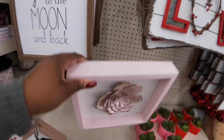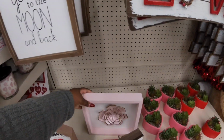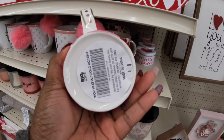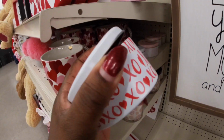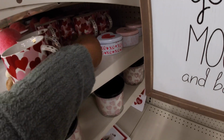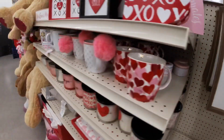This is cute. The rose gold and the gold type of color. Blush pink. This is $12 for this one. The cute mug glass. It has the heart on the inside of it. And on the handle, this is $4. Cute little tins. It says be mine. Is this a candle? Yeah. Be mine. You also have it in light pink. I love you. The heart's on the outside of it.